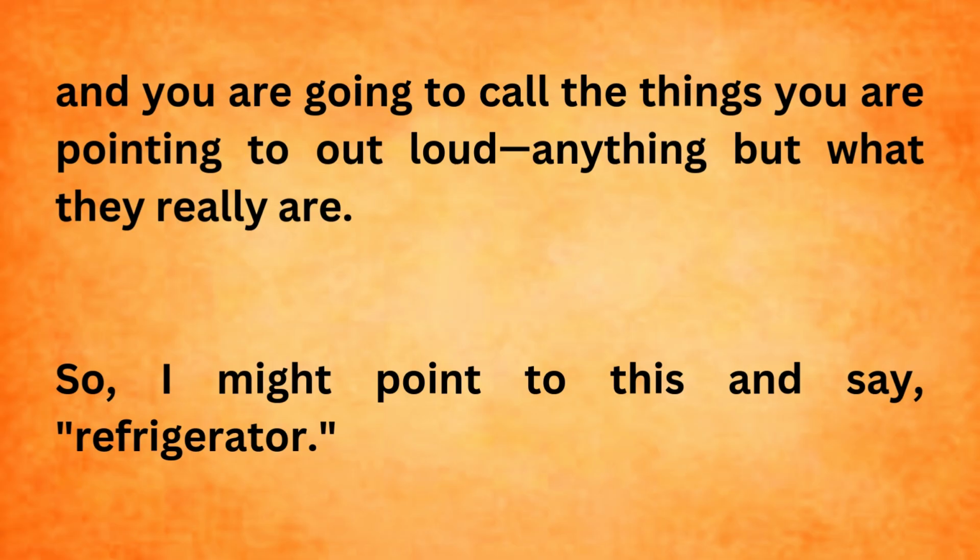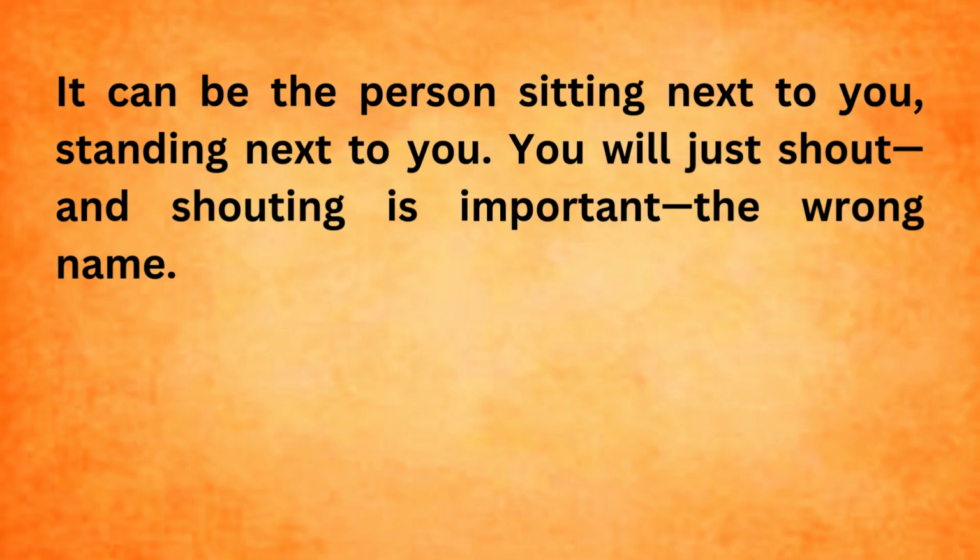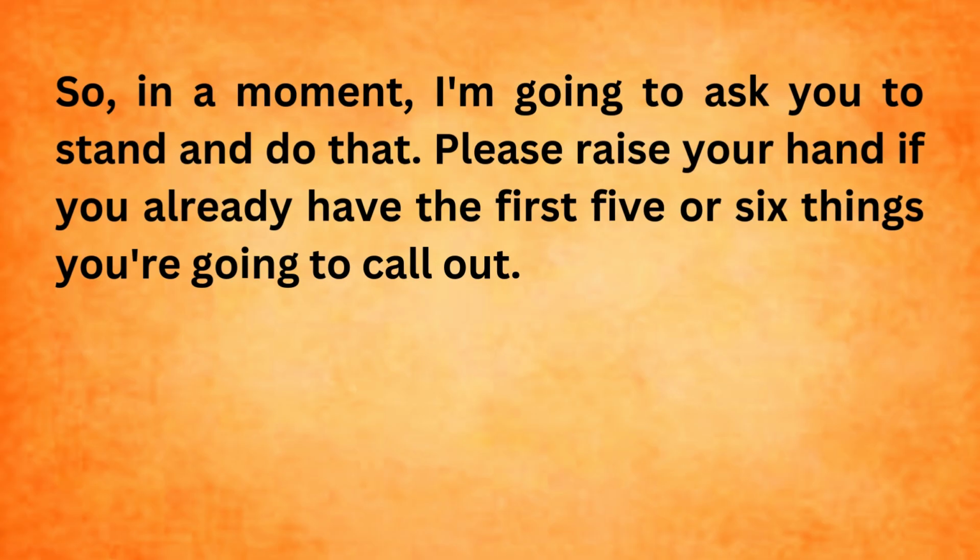So, I might point to this and say, refrigerator. I might point to this and say, cat. I am pointing to anything in your environment around you. It can be the person sitting next to you, standing next to you. You will just shout, and shouting is important, the wrong name. So, in a moment, I'm going to ask you to stand and do that. Please raise your hand if you already have the first 5 or 6 things you're going to call out.